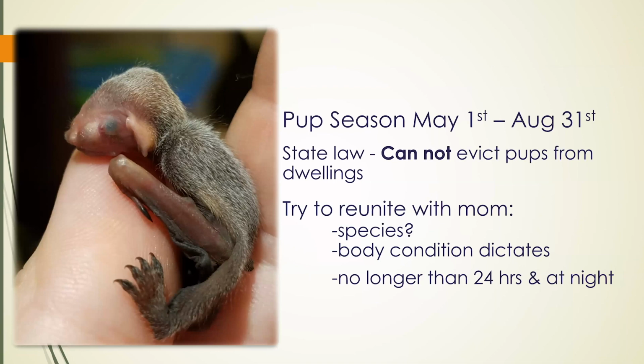They're not colony individuals. Whereas a colony such as a big brown bat, you usually know where there's a colony up in your attic or your bat box. If they're falling right below that, then normally you can try to reunite if they look healthy. Again, we're going to ask for a picture because that's going to dictate and tell us a lot. But we definitely only want to try reuniting at night.